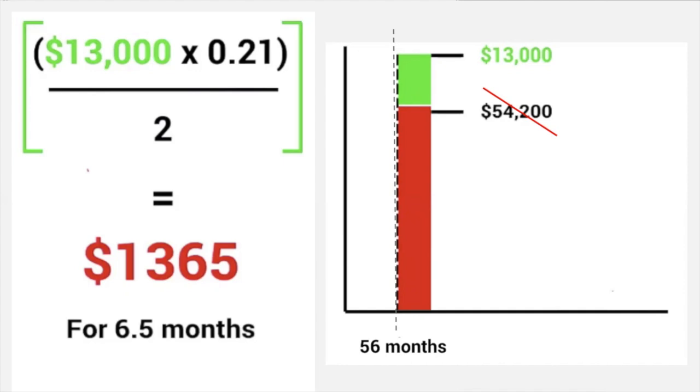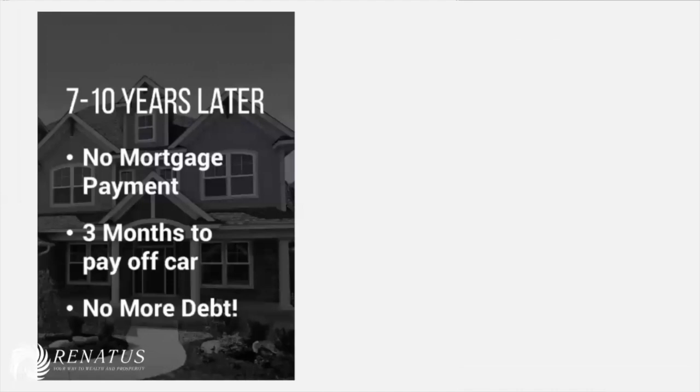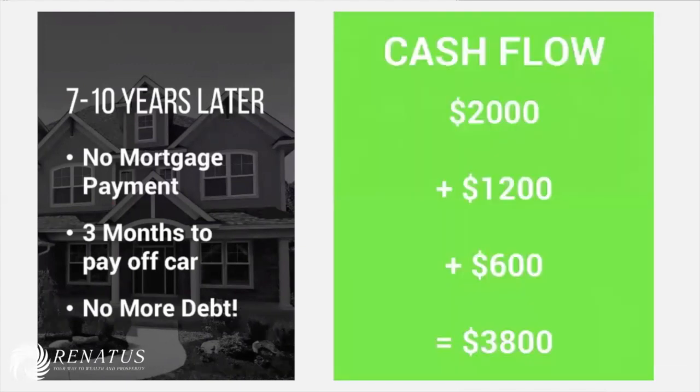This is the key. Now that you've been made aware, what can you do with this? If you carry this out for the next 7 to 10 years, you'll have no more mortgage payment. It'll take you only 3 months to pay off a car, and you will officially have no more debts that are not assets, that aren't paying you money. You take a look at your cash flow. It started at $2,000. You recover the mortgage payment. You recover now your car, and now you have $3,800 to work with, to play with, to invest with.